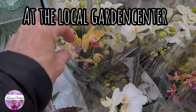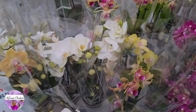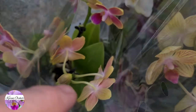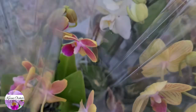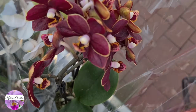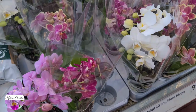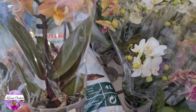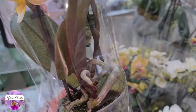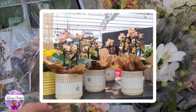Hello guys, now I'm back to my absolute all-time favorite local garden center. But this time I am going to buy a miniature one. They're all fragrant. They are relatively cheap in comparison to the larger ones. There's so many. Look at the dark one. It really stands out from a distance, especially. But this little pinkish one I recognized from somewhere where I couldn't get it since it was sold out.